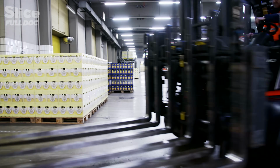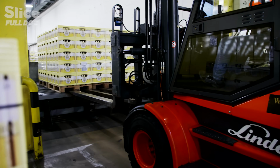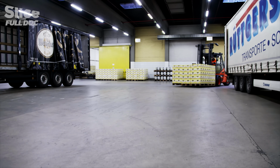Back to the present-day bottling. There are no giant wooden barrels, but the crates are collected by the pallet load using the forklifts and loaded onto the trucks. Beer is a German export triumph.